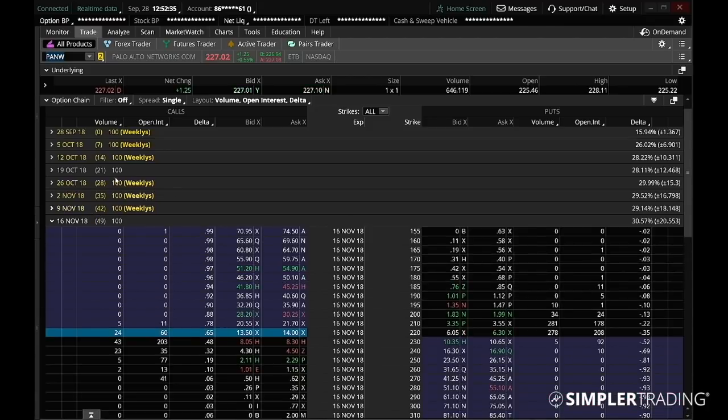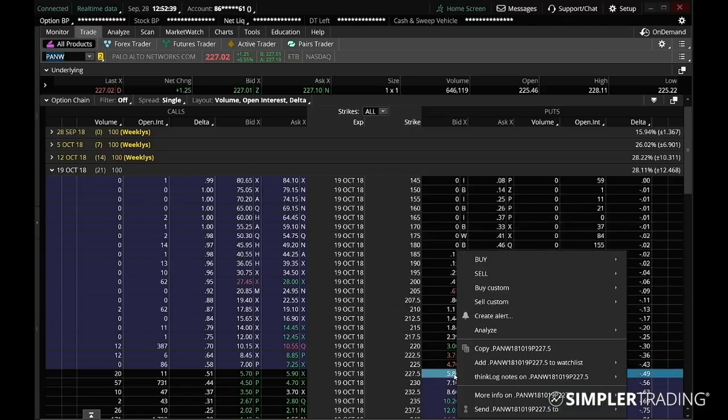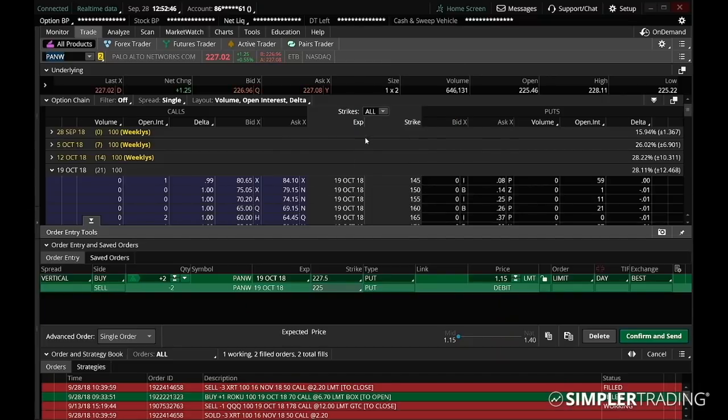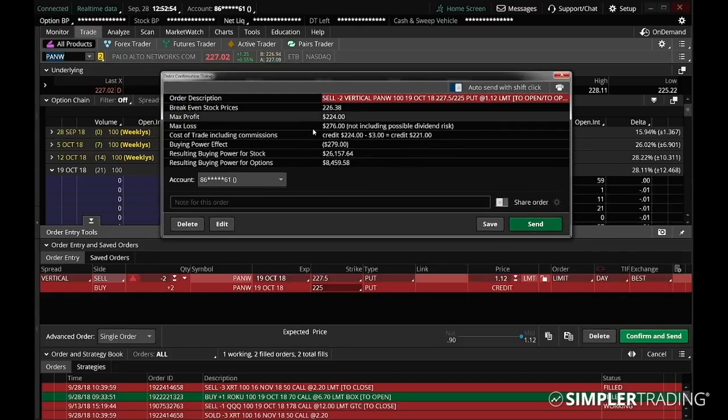You could also just look at this and say, I'm just going to sell a put credit spread on this and go for a 227.50 to 225, and make sure that's selling, not buying. There you go. And then you have a 1-to-1 risk reward situation on a trade for two contracts.